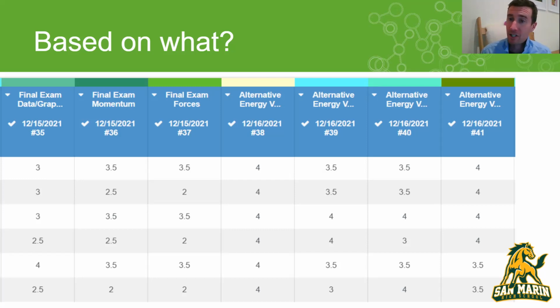The first one is the conscientious learner. How hard were you working in class? And all of these students did really strong work in class. The next one is the communication. So that's the quality of the presentation and the speaking that you did during that presentation, as well as the visual aids. And this was a mix of 3.5s and 4s for these 6 students.